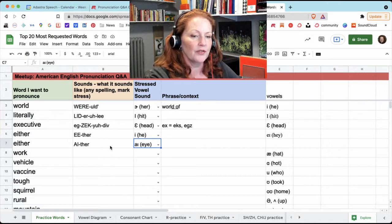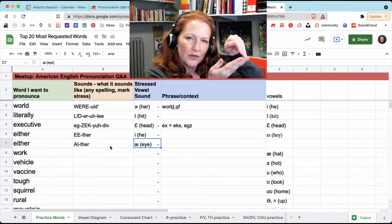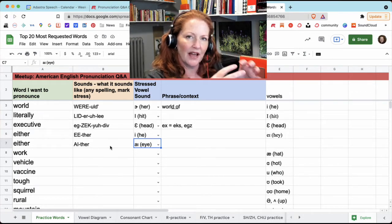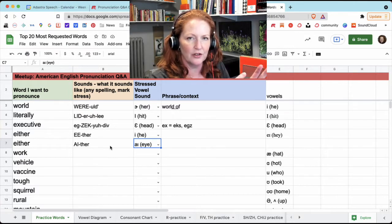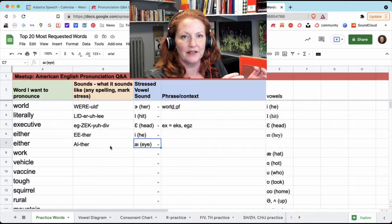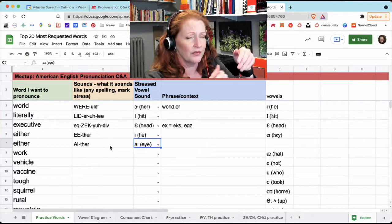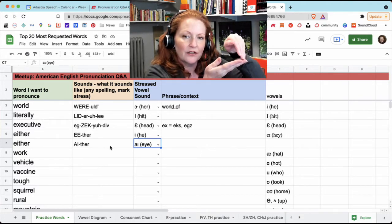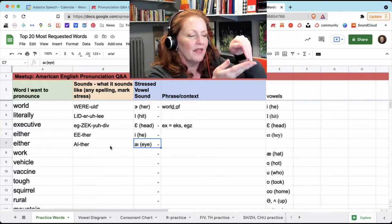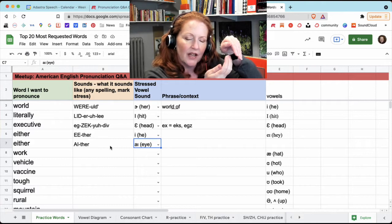Either. When you go from the TH, your tongue should be close to between your teeth. It doesn't have to stick out like that. It can be behind it as long as you keep it relaxed so that airflow can go around it and you're not blocking the airflow. If you block the airflow, it will sound more like a D, like either. So if you hear a D, then you know you need to relax your tongue, maybe stick it between your teeth, either, and then pull it back in and down to make the R, either.